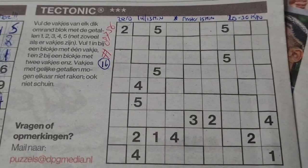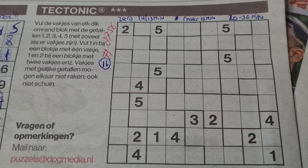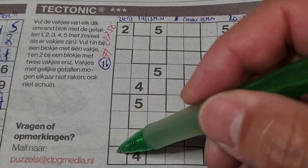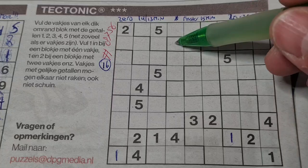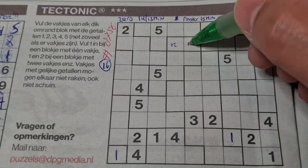Alright. First question to you is, can we see here the single box or boxes? Because the single box is always a 1. Here, single box. There, single box, always a 1. Next question, do we have here duo boxes? I see here one duo box contains the 1 and 2. Well, I do not know in which order, so let me mark those 2 boxes.